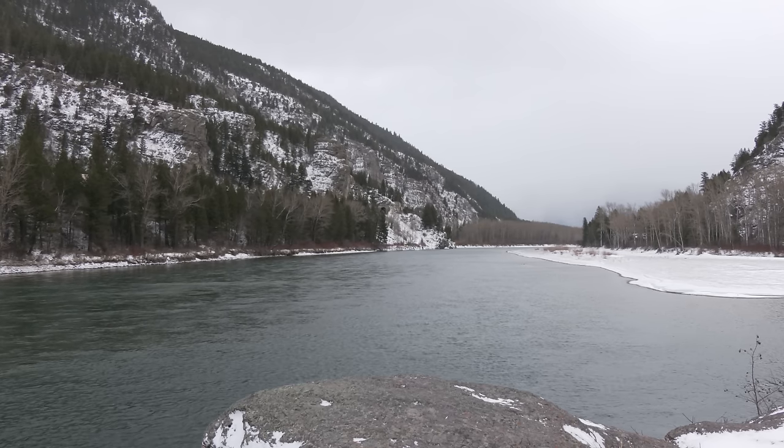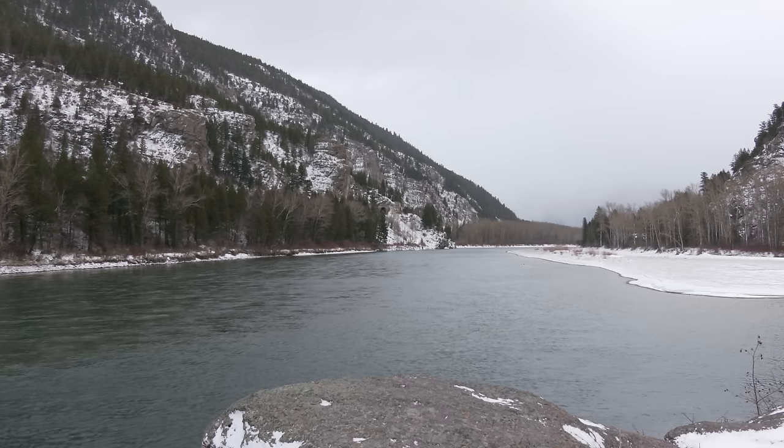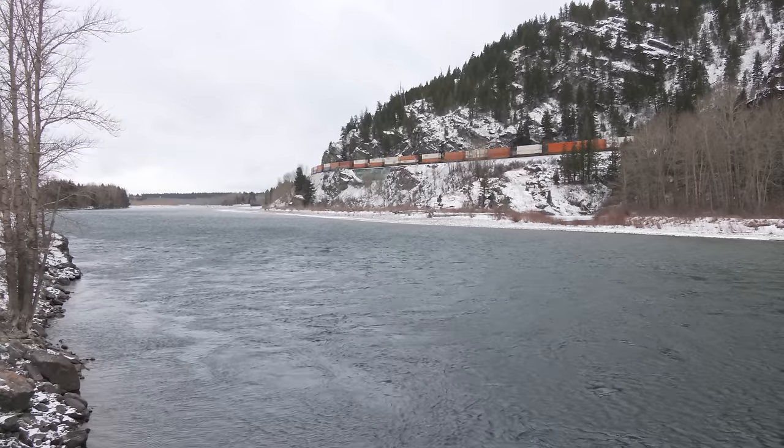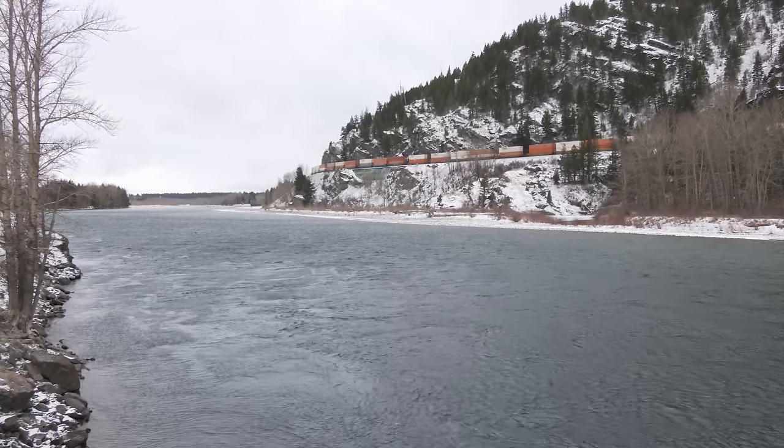This narrow pass is known as Bad Rock Canyon. The river cuts its course between Teakettle Mountain and Columbia Mountain, with the railroad on its north side and Highway 2 on its south.